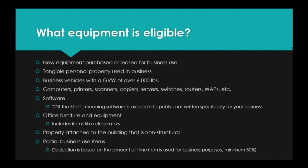You can also deduct partial business use items. So if you have, for instance, a laptop that you take to the office and you use it during your workday, but then you take it home and you use it for personal use as well, you may still be able to deduct a portion of the cost of the laptop if it was purchased in 2017. The deduction is based on the amount of time the item is used for business purposes, and the minimum is 50%. So if you only use it for business a couple hours a week, it's not quite going to be eligible. But if you use it about 50-50, half the time or more, that is something that you can claim under this deduction. So it doesn't even necessarily have to be things that stay in the office. As long as it is used for business use at least half of the time, it counts.